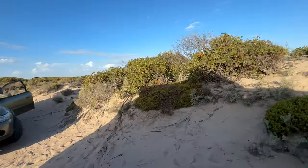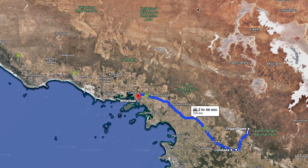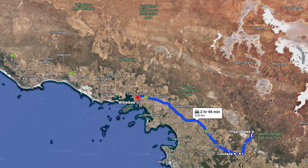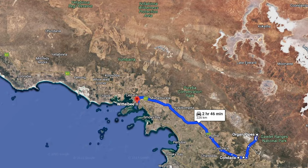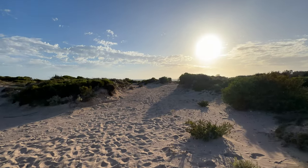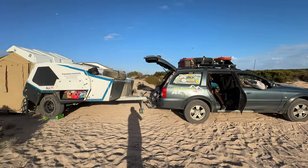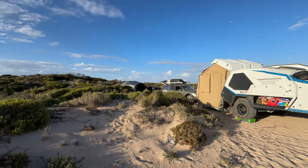Well, and now, after a day at Gawler Ranges, we're now down the south coast of South Australia for the night. Just for the one night. Bit windy out here. Nice in the van. But kids setting up their bed. They finally got their pattern together. Cat and Wallace set up down there.